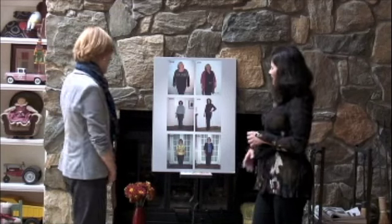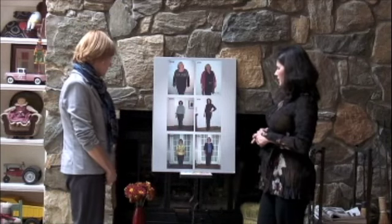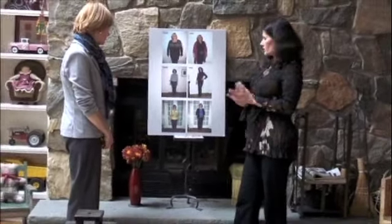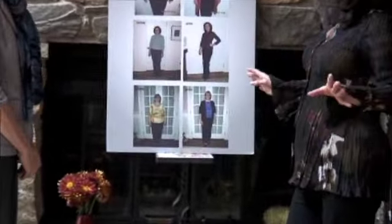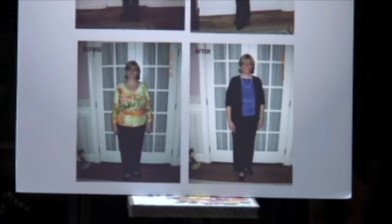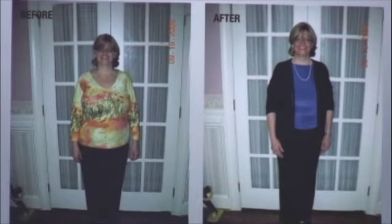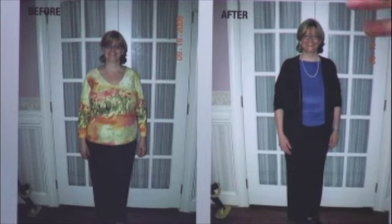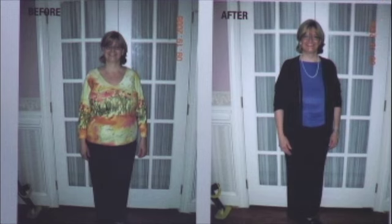Very nice, thank you. So then, the final one on this particular board, this client loved this top. Just loved it. We went through her whole closet, and she said, I'm not getting rid of this, I love it. After she saw the picture, she got rid of it. Because then she went, maybe not so much. So there were a couple of issues with it. First of all, the color was wrong for her. The pattern was a lot of pattern on her body.